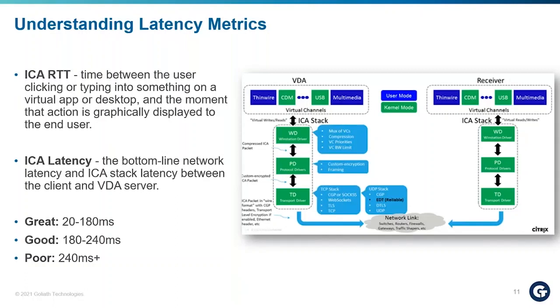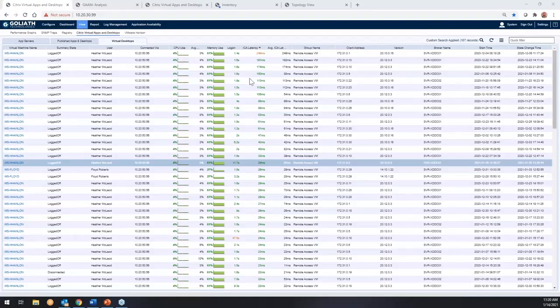Absolutely, George. So what I'm going to pull up within the Goliath console right now is our Citrix Virtual Apps and Desktop session display. This screen populates with all of the Citrix sessions in your environment. It shows all the users, how they connected into the environment, and a variety of other metrics, where our clients will come to really find resolution as to what could be causing performance issues.